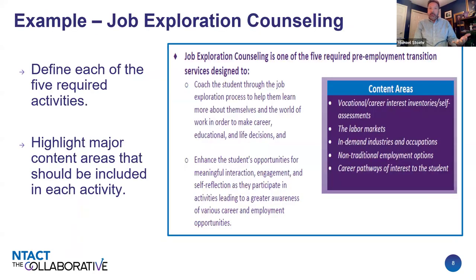Moving into this next section of this afternoon's presentation, Brenda's going to talk through each of these sections using one example, job exploration counseling, and take it through those steps. So, Brenda, over to you.